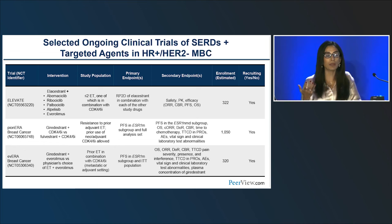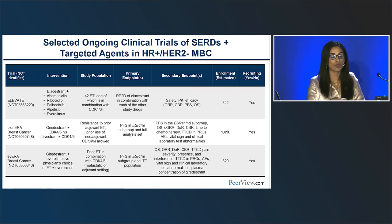We have two phase 3 trials. We have the Evera trial that is looking at giredestrant with everolimus compared to physician choice endocrine therapy with everolimus. And then we also have the Pioneera trial, which is looking at giredestrant with a CDK4/6 versus fulvestrant plus CDK4/6 inhibitor. So a lot of efforts ongoing in late phase, as you can see, to see if the benefit with combinations can also be determined, and then we can offer combinations for these patients as well.